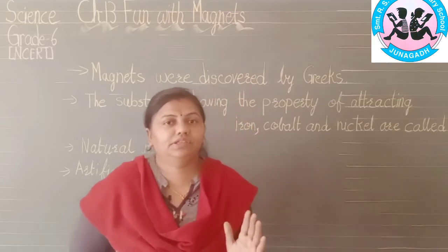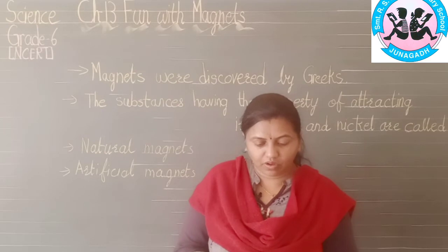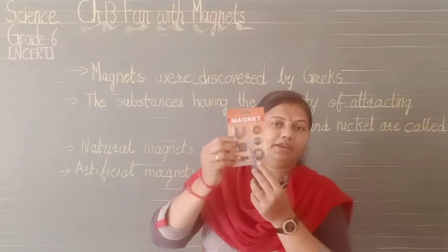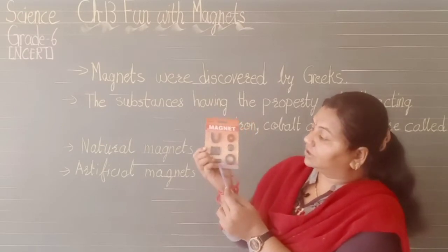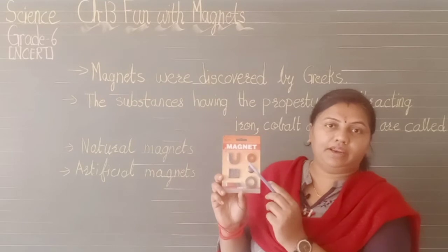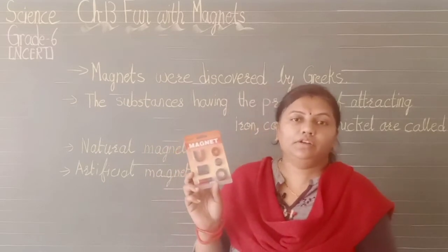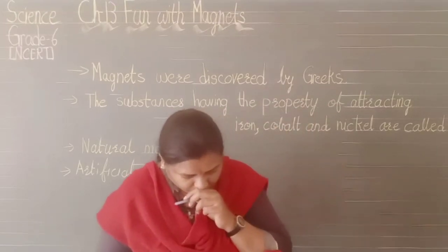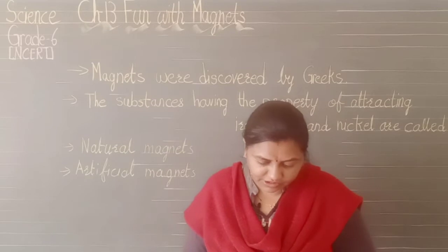It is available in different shapes. You might have seen. Let me show you. At present I am having the different shapes of magnets. This is a horseshoe shaped magnet. Clear? It is a U-shaped magnet. This is the bar magnet, and here we are having a cylindrical magnet. Even you can see in your book. Or nowadays children are also having different kinds of magnets. So it is available in different shapes. Especially we have seen horseshoe magnet, bar magnet, cylindrical magnet.